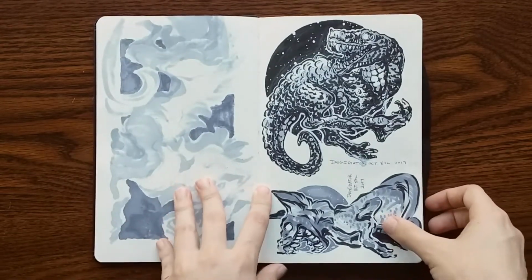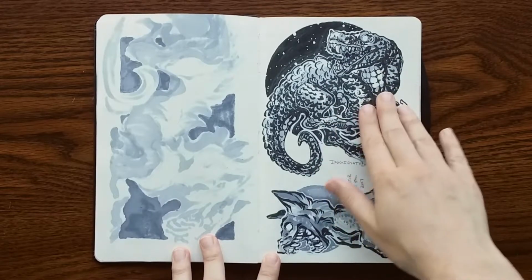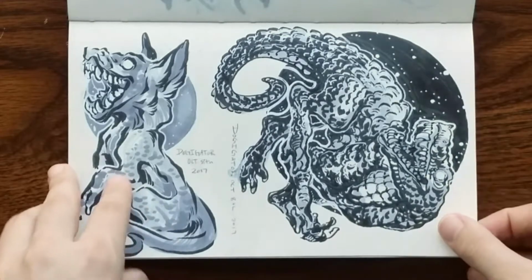I then drew a doggator, which is a river cryptid. I didn't like my first drawing because it was hard to tell what was what, so I decided to redraw him here. He's a good sweet boy, but he would probably be pretty fearsome if he were actually real.